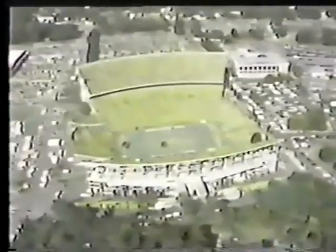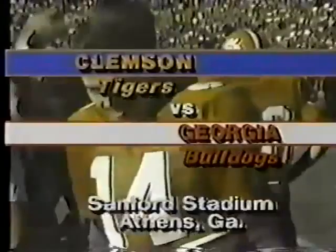Clemson Tiger football. Today, from Sanford Stadium, it's the Clemson Tigers versus the Georgia Bulldogs.